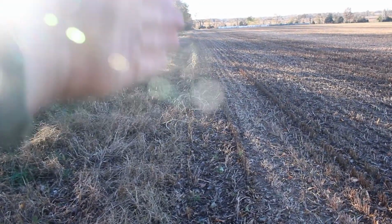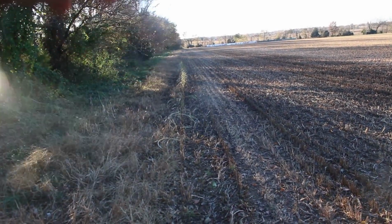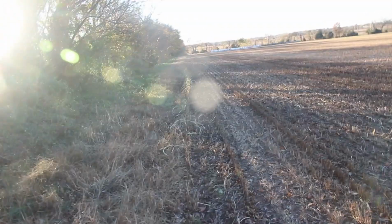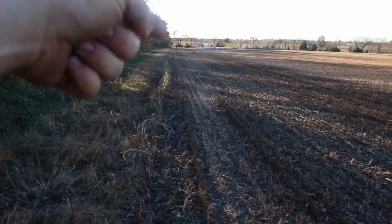So I'll show you why I picked this spot where we're at. One of the reasons is we've got a main travel corridor up along this. It's coming from a big bedding area for deer, which coyotes and bobcats and stuff like that follow, those same paths. So they're coming across the road, and they're traveling this all the way up to keep going up that way.